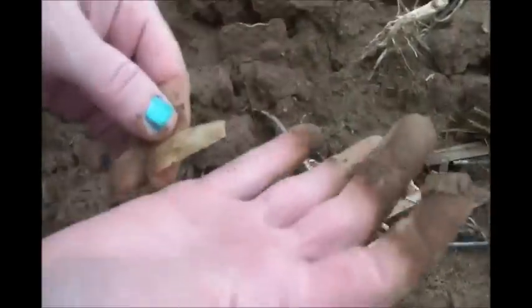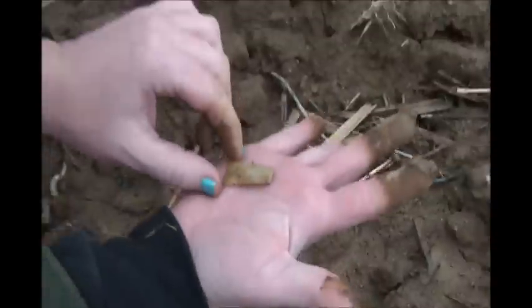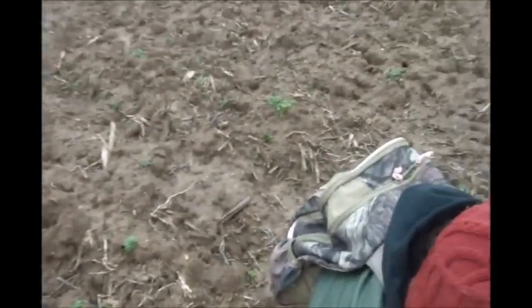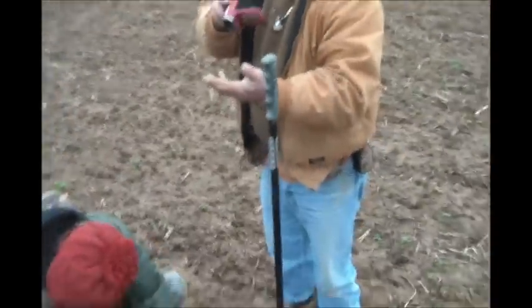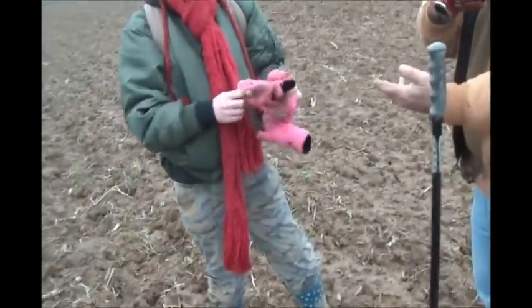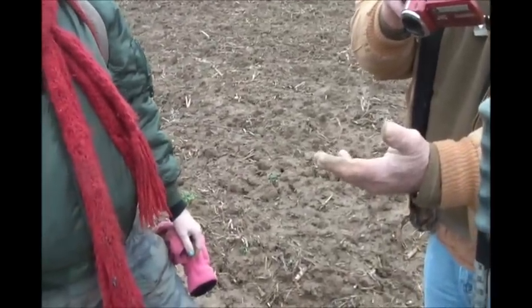A little broken triangle, just a tip missing, but man, it's thin and really flaked nice. Yay! Way to go, Janine. I guess I better get you in. We were just talking about serrated triangles a few minutes ago. Yeah, she popped one out. And here it is. The serrations are kind of worn down a little bit, but it's still really nice. Good job. Woo!